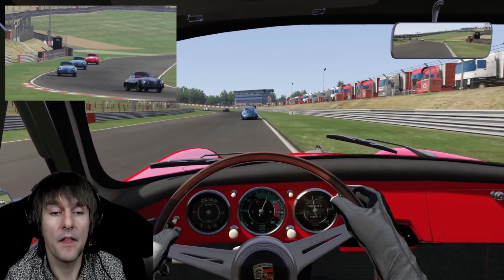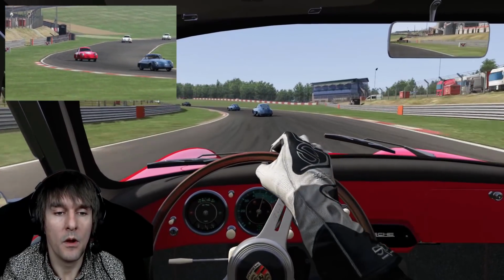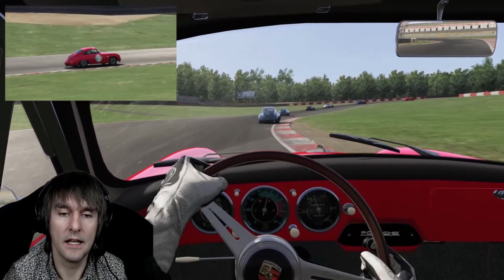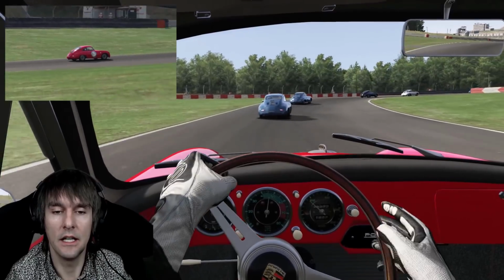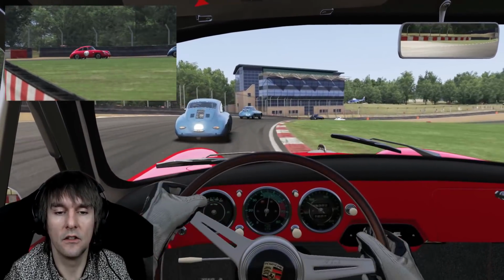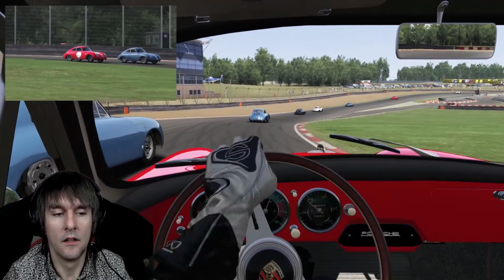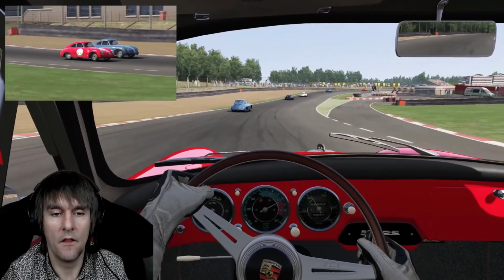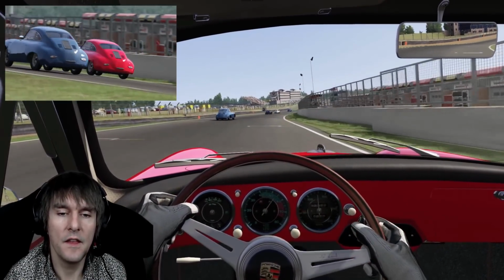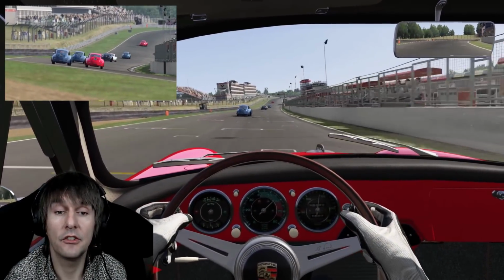I will talk about the AI very briefly. We're using a stock Kunos track, so one would hope the AI is configured for AC as well as it's ever going to be. And these are difficult cars. They are springy on their suspension, and they are sideways and challenging to drive. And the AI behaves itself really well.